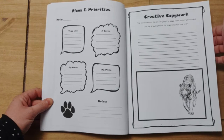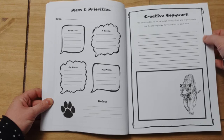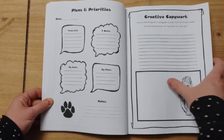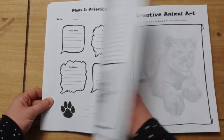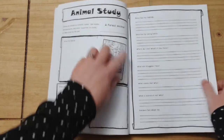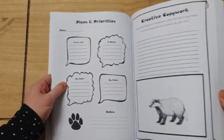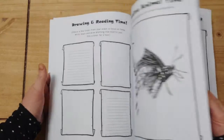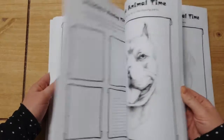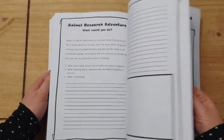Creative copy work. Find an interesting list or paragraph to copy from one of your books and use the drawing below for inspiration for your work, and a space for them to draw next to it. So again, the forest animal for this one, so it kind of goes through in that vein. I thought it was nice and fun, and he's interested in animals, and I thought I might just add that little bit of fun to it.